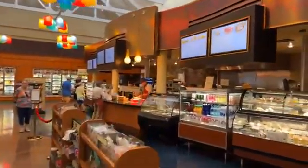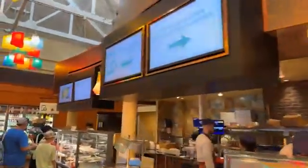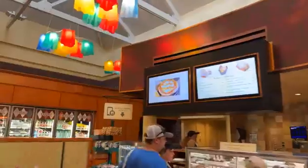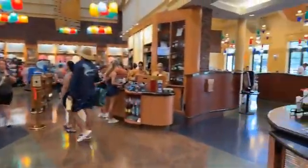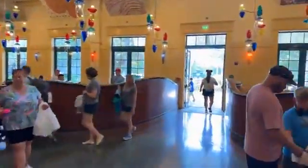And then we come into Artist Palette, and this is the quick service, sort of, variety counters. You get pizzas, burgers, things like that. There's a quick grab and go over here as well, so you get some frozen stuff, some sandwiches, cupcakes, other baked goods. And then you have your like convenience store counter there as well.